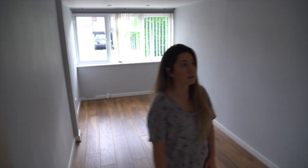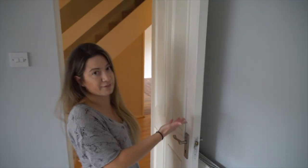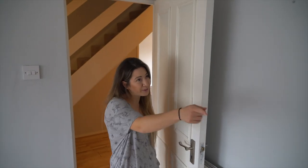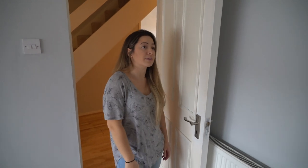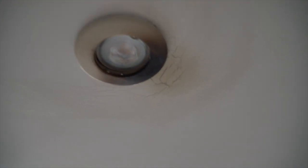Obviously we have to change the doors because there need to be fire doors. So this will be changed, and we'll probably change that so that it matches, because there'll be different styles otherwise. The electrics in here need to be checked because this one obviously has some issue. We're yet to meet with the electrician. He's going to come around and do an assessment.